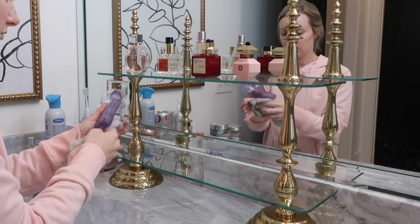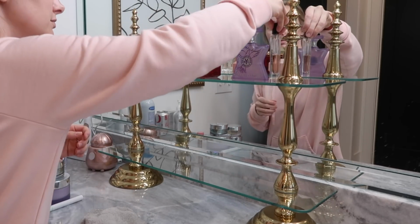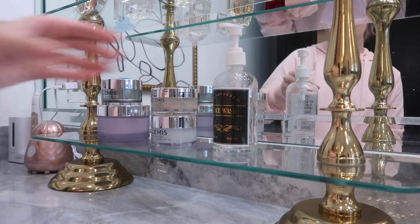I'm a bit obsessed with trying out new perfumes and lotions and stuff like that. Right now, my current favorite perfume is Baccarat Rouge 540, the extrait version. It smells so good, but I'm always looking for new ones to try, so let me know your favorite perfume in the comments below.